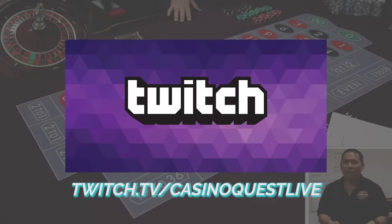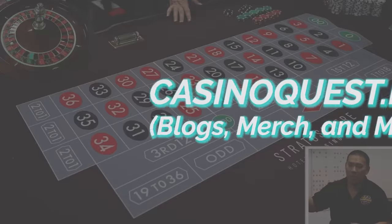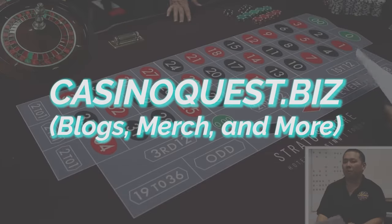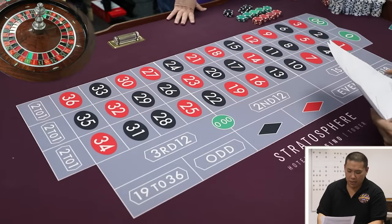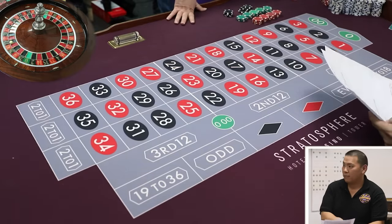We have another roulette system, but this one is literally called the Comp Killer by Mr. John Goes Gaming. It's a $2,000 buy-in system.